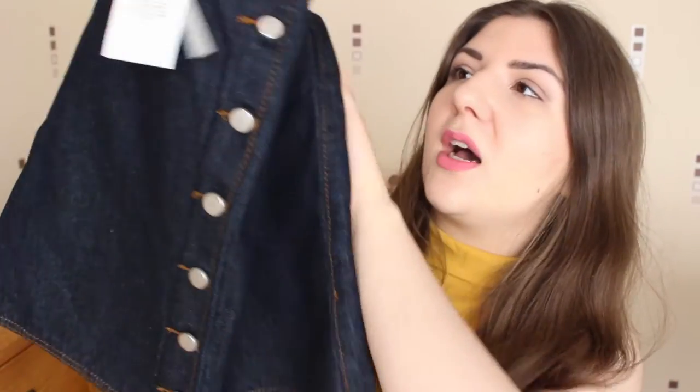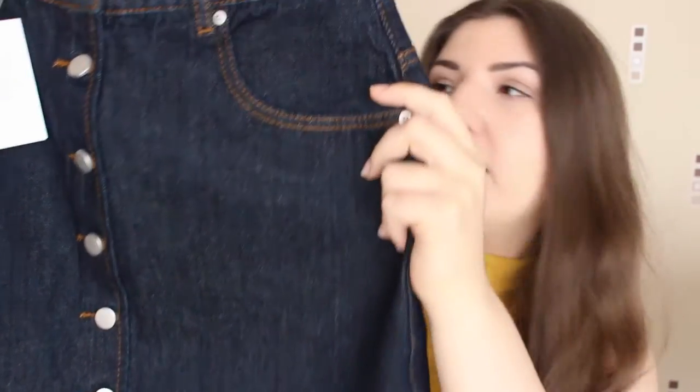But I found this one. It's like a dark navy, almost black, button down skirt. But the great thing about it is that it was in the tall section. So I'm really, really hoping that this fits because I need a longer skirt. Where is this? It doesn't say tall anywhere. Why doesn't it say tall?